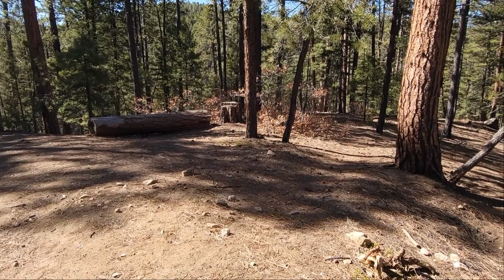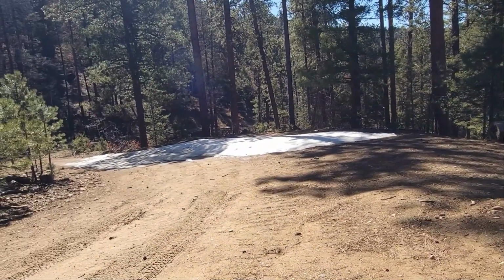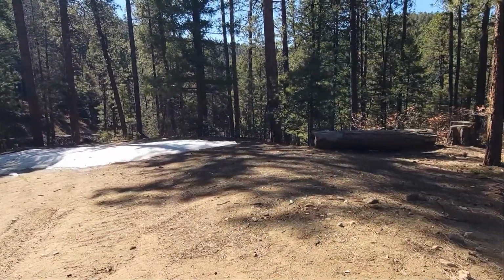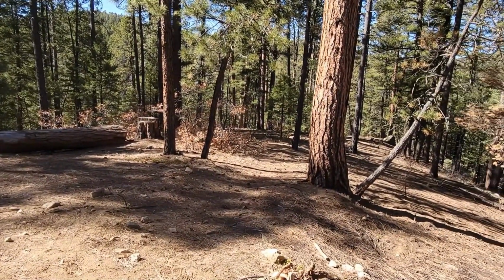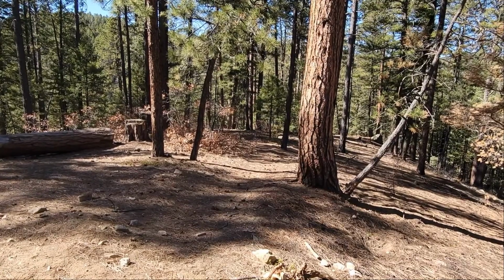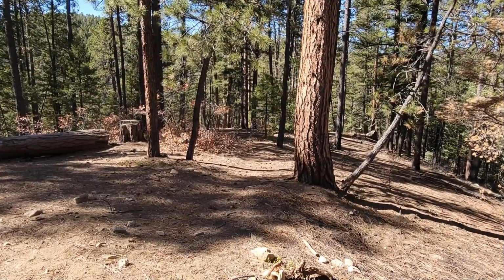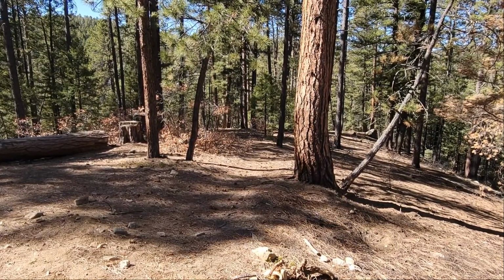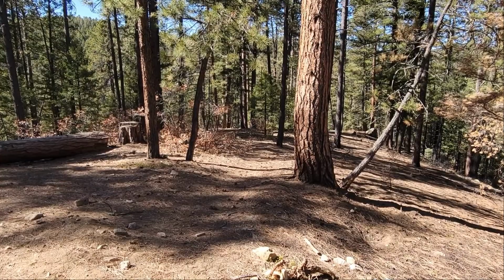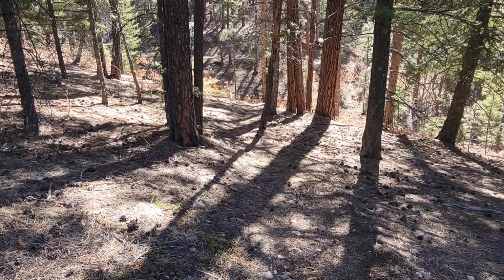Okay, I'm pretty sure this is it, but I think this is where you turn off the road. You can see it winds around there. This looks very familiar, but there's no sign. And it looks like the trail borders the fire again. So it could possibly just be a fire line, but let's go check it out and see if it's the trail. Okay, that was definitely the trail.